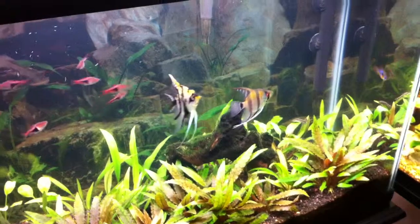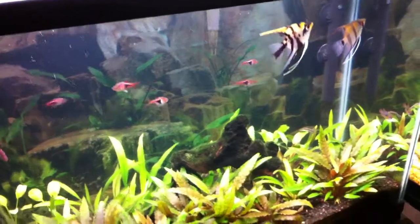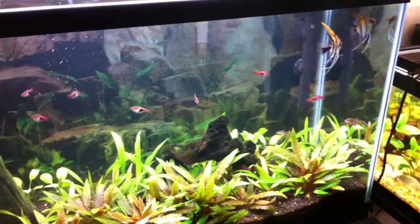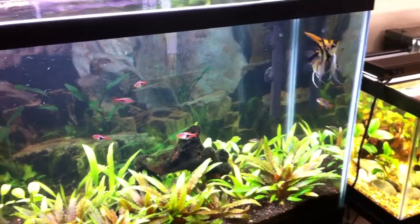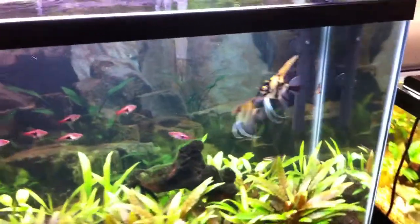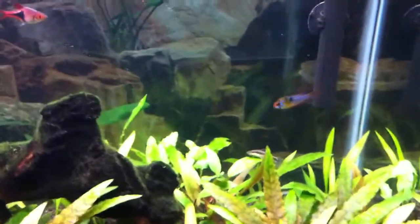Just wanted to show you what's going on with the 29 gallon right now. Normally I film this tank at night after I get home from work, but decided to do it in the morning instead, just to show you the fish when they're active. I just fed the tank, so everybody's up at the top looking for food.